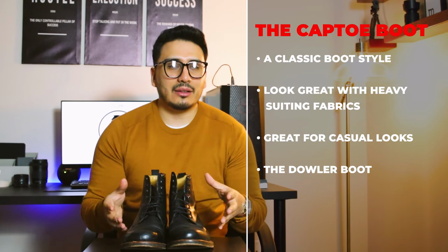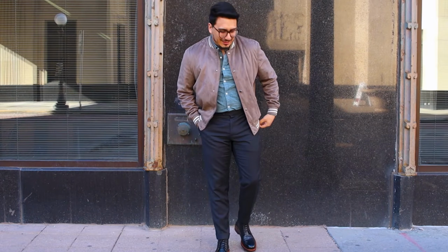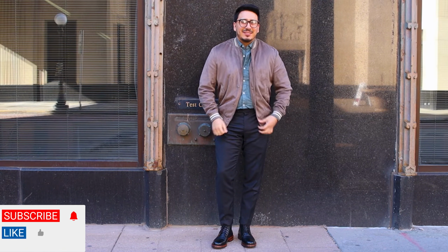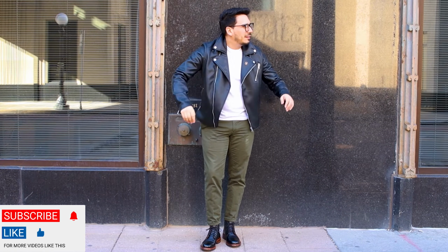Just style them up, style them down. It's going to fit whatever outfit you want. Now, this is just a very simple boot. The only characteristic that you'll see is going to be the captoe in the front. It's just going to be the stitching on the toe.